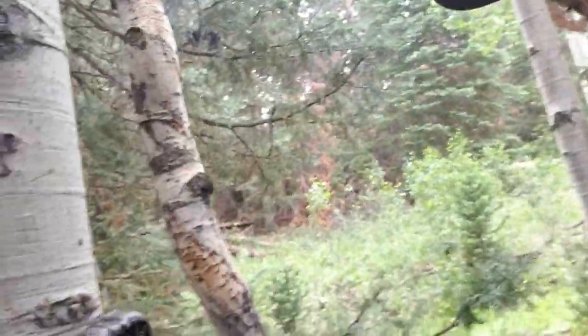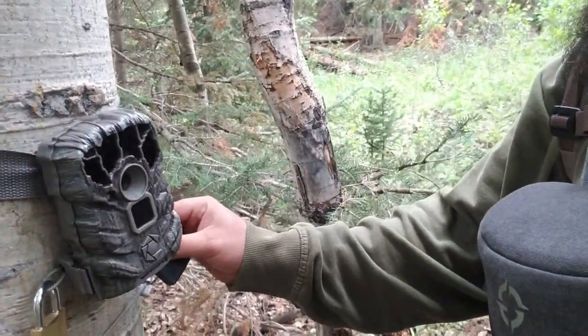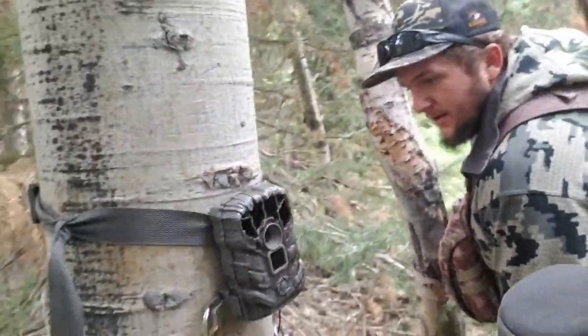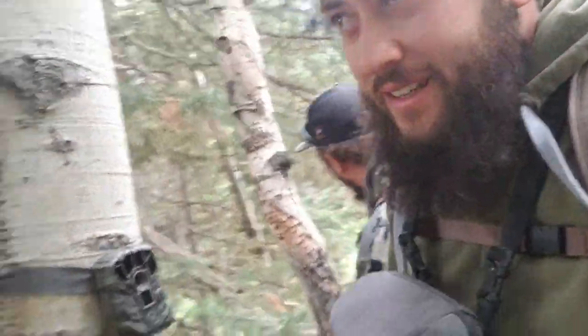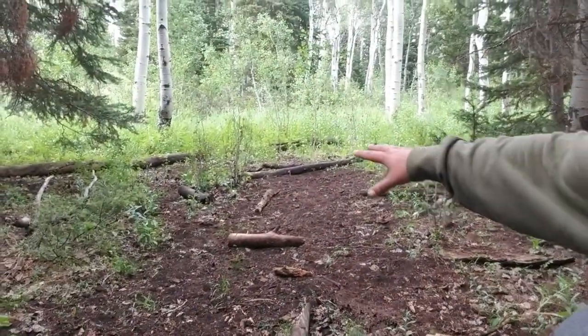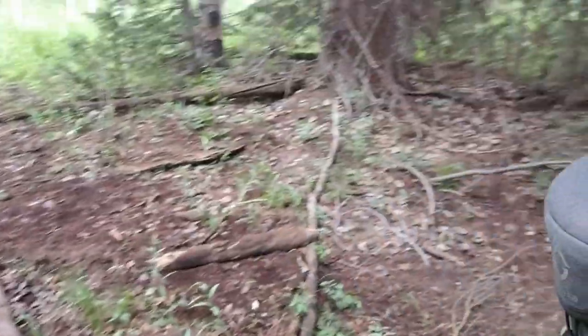So we just got to our camera spot. And already I can see that the elk have been messing with the camera. Because as you can see, our strap's pulled down. I don't know what the lock cable's doing actually. So when we first came in, this wasn't all barren like this. But they have been all over in here. So picked a pretty good spot.